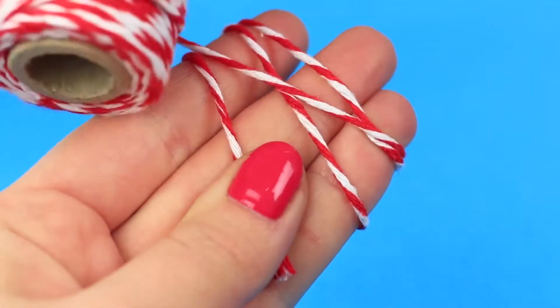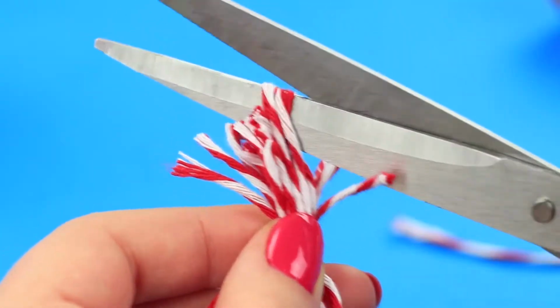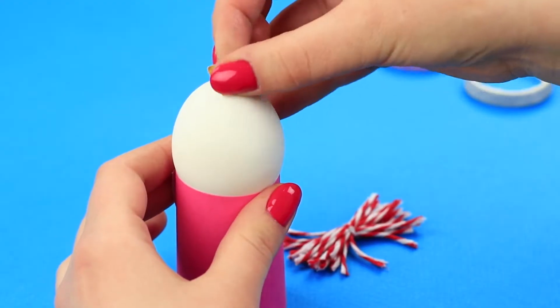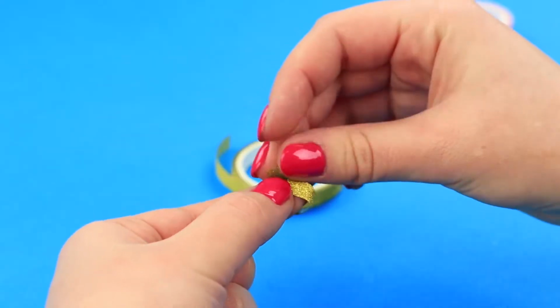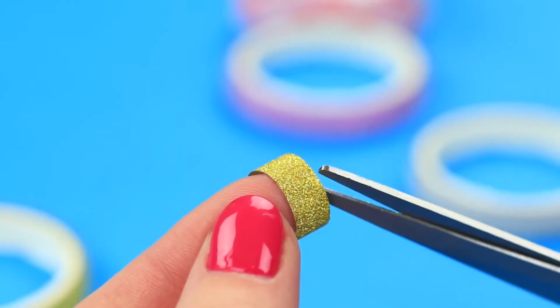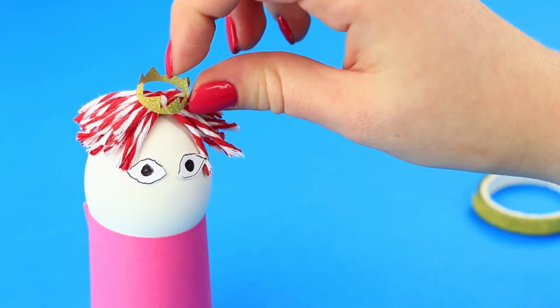Wrap a colorful string around your finger. Tie it up in the middle and cut off the ends. This is a hairdo. Attach a piece of double-sided tape to the top of the egg and fasten the hairdo. Shape a ring out of golden tape. Cut out a tiny crown. Put it onto the eyed egg.